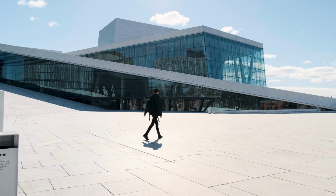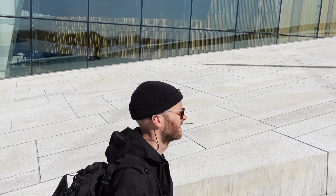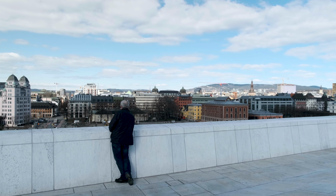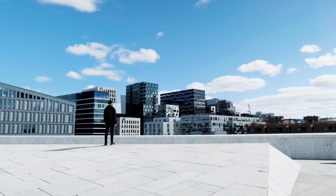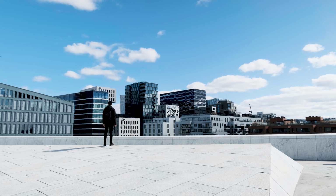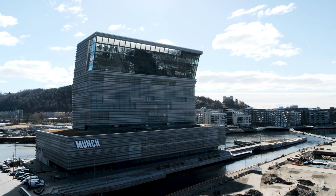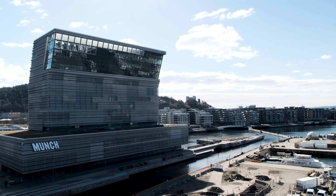A popular activity is to stroll around on the roof of the Opera House. Here you can enjoy great views of the city, of the Barcode buildings behind, and the new Munch Museum. Behind there is the new neighborhood of Sørenga, which is the direction we're heading next.